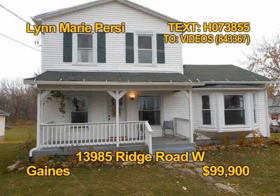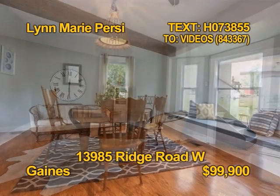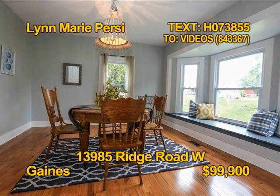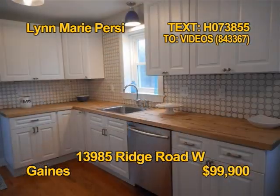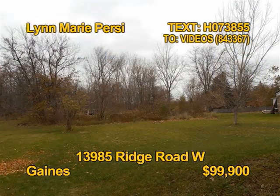Fall in love with this completely remodeled turn-of-the-century home in Gaines. Upgrades include a new foundation, gas line, furnace, and flooring. Enjoy the convenience of a second-floor laundry. The upgraded kitchen includes a gas range, oven, dishwasher, and refrigerator. You'll find two bedrooms and one full bath in this home. Take the complete tour soon with Lynn Marie Percy.